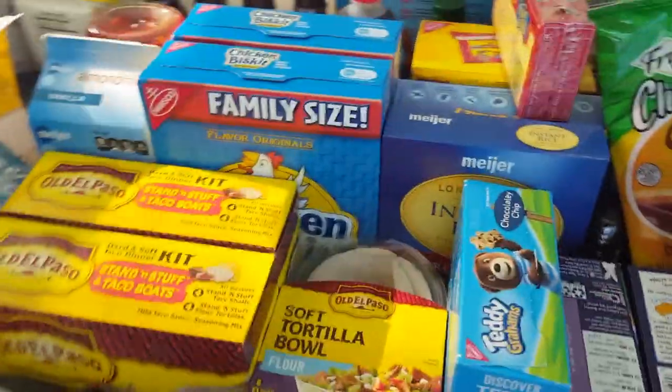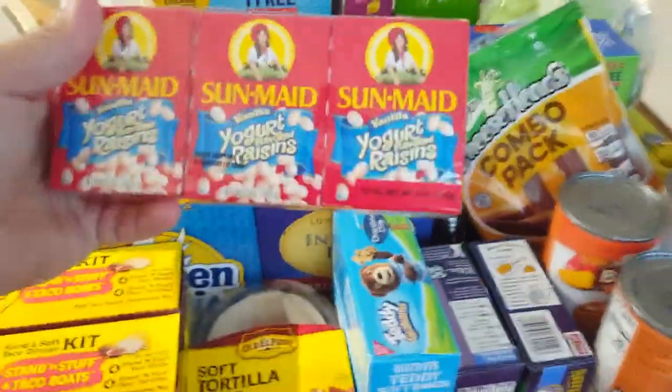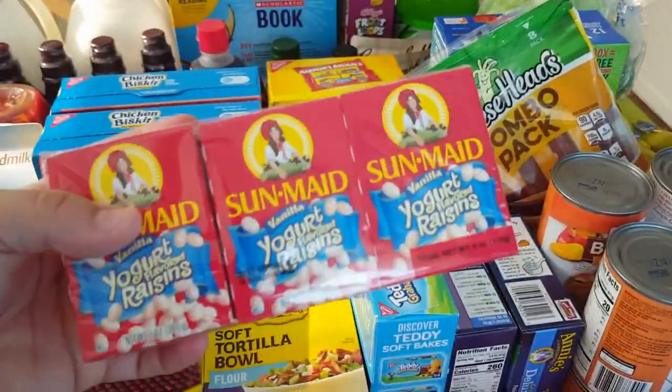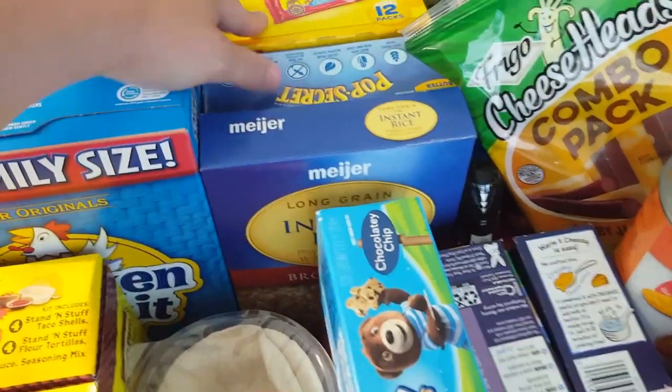Then we got hamburger buns. They were 89 cents. I got some rice. It was $1.79. My daughter picked these up, and these were $2.29. We got some Pop Secret popcorn. It was $2.29.